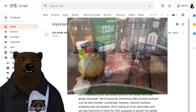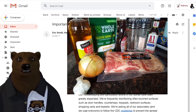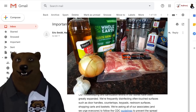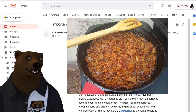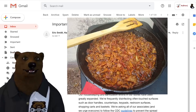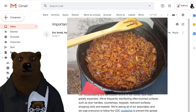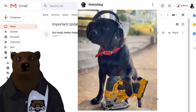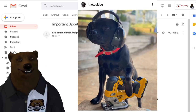But I've been taking some fixins like this. And we got bacon and onions and garlics. I even roasted my own garlic here. And we made, oh yeah, bacon jam. Oh, you have no idea. This is the king of condiments. Anyway, also apparently over on the Den of Tools Facebook group, somebody's telling me that I'm getting replaced with a tool dog. I don't know about that.